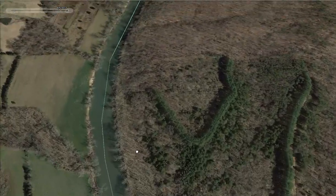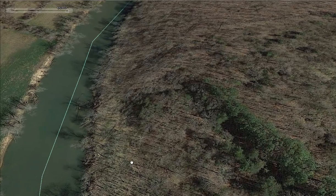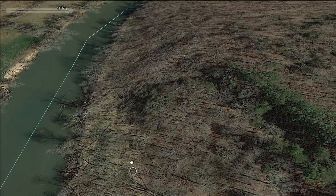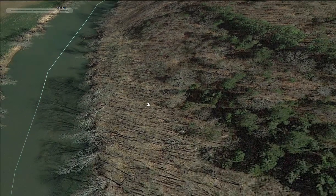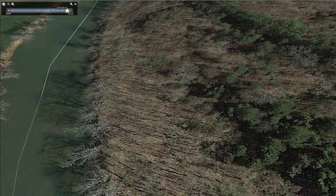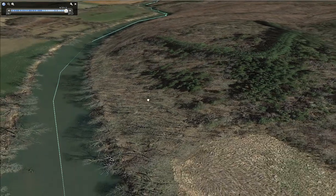Some areas like that are some pretty good interest. And I'm going to zoom in here again. And you see the terrain? Did you see the terrain here? If I zoom in any more, let me see if I can adjust this a little bit. See the terrain on that?